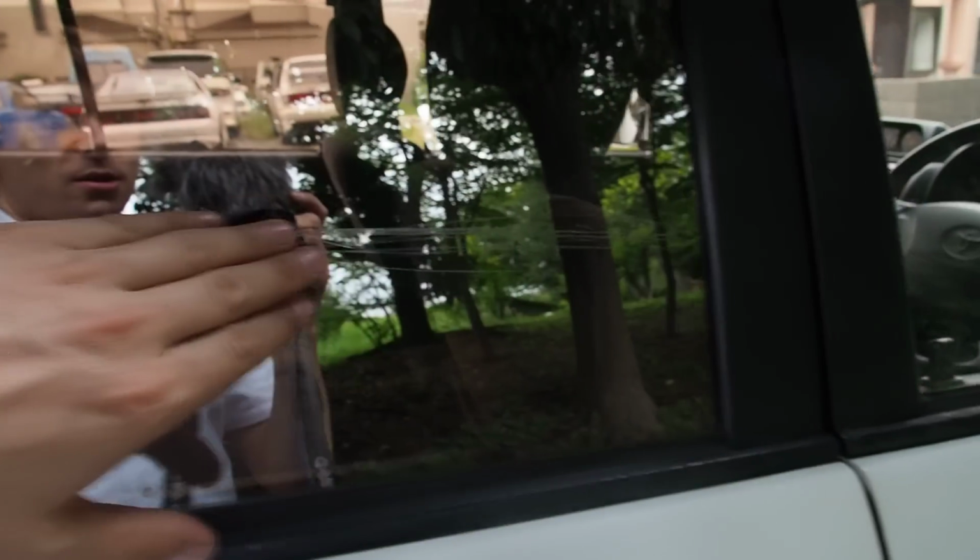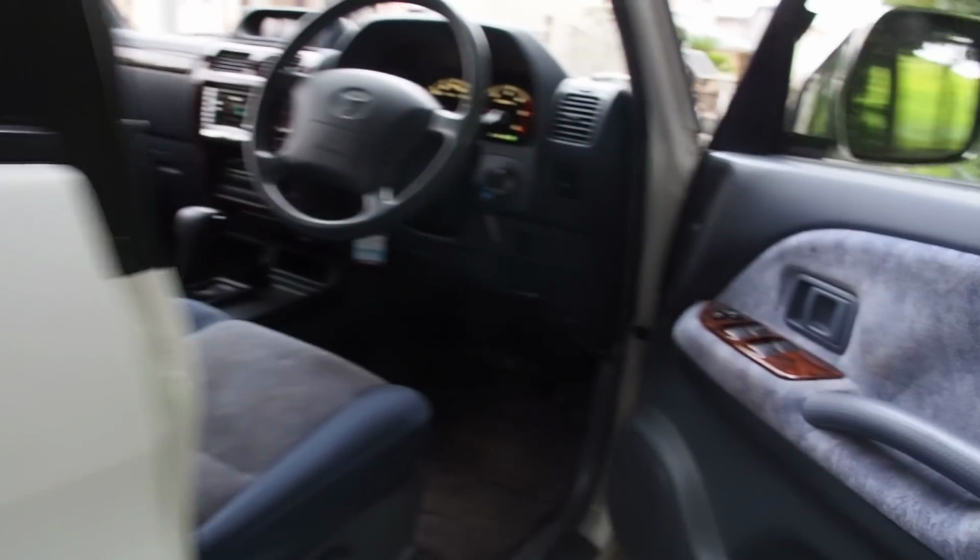Oh, this is a little bit weird. Not the reflection of me. I don't know what that is. Some sort of scratches on the window. Let me out! Let me out! I cut a little hole here. I don't know.